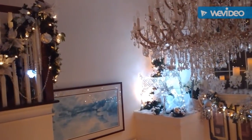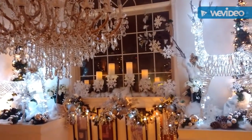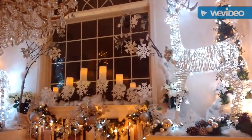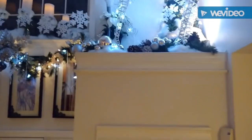And over the closets, I have a wintry, frosty scene with a deer family. The buck, the doe, and the little one. Silvery, frosty ornaments and icicles, branches with snowflakes falling from them.